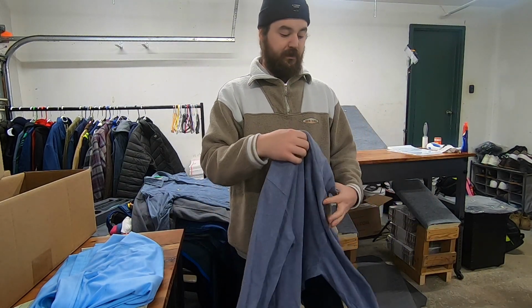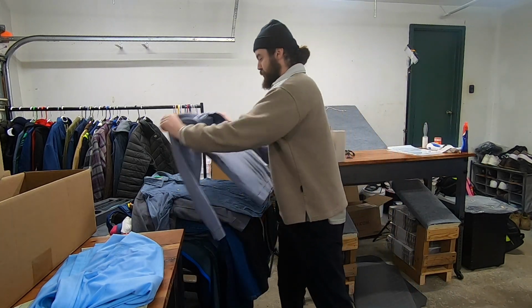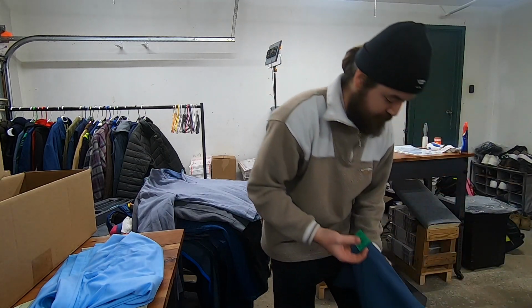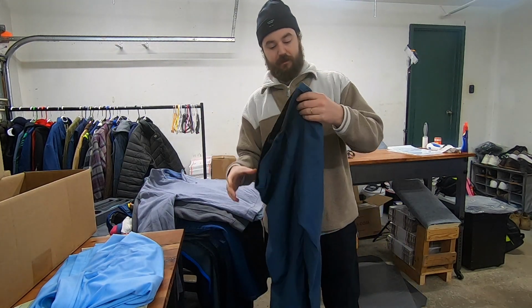Here is a Johnny O pullover. Just going back to those golf brands, the polos might be selling a little slower, but the outerwear is going to be increasing in sell-through rate. Some Prana pants, easy bread and butter.